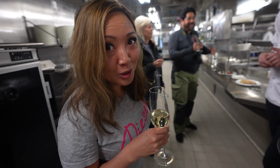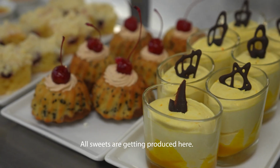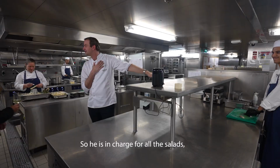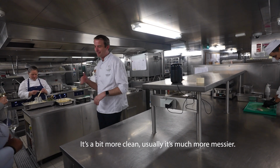We're having a galley tour today, exclusive, where all the magic happens. All sweets getting produced here. You have the sweet guys. Yes. So he's in charge for all the salads, the cold appetizers, the dressings. A little bit more clean. Usually it's much more messier.